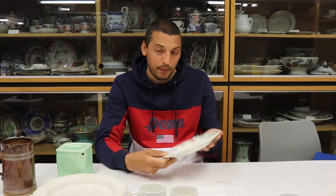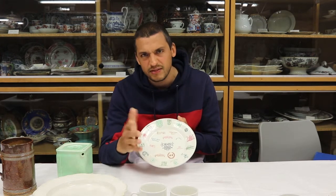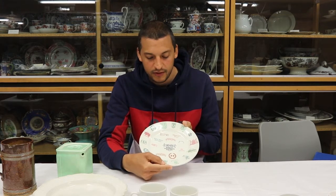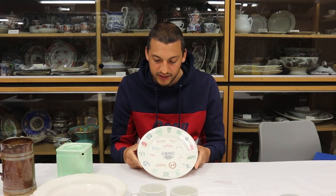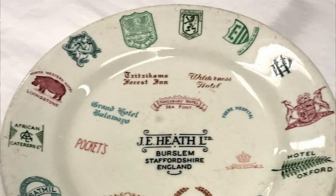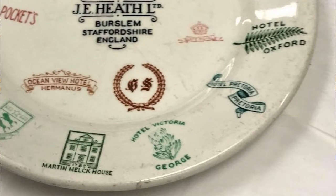And this wonderful example here, this J.E. Heath, who were a relatively kind of small to mid-scale manufacturer of hospitality ware here in Stoke-on-Trent during the 1950s, have this absolutely wonderful plate which basically contains numerous badges for establishments, mostly in Africa, especially in South Africa, Pretoria and places like that.